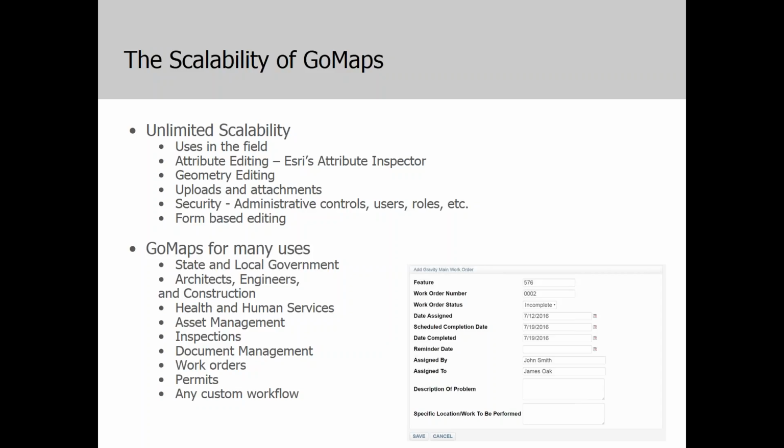There's a ton of uses for GoMaps. I'm sure you've been thinking about them, or you're in this talk because you've considered what you can use GoMaps for. It's great in the state and local government vertical. That's where we've traditionally had a whole lot of users, but we're gaining a lot of architects, engineers, and construction as well. Health and Human Services is another big area of use for GoMaps.